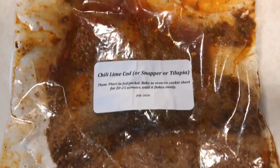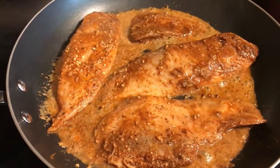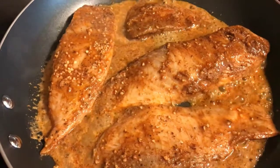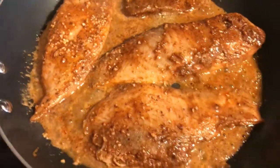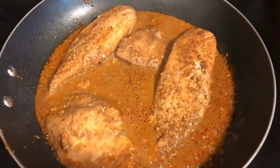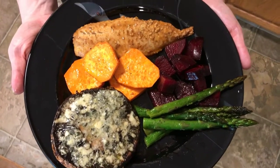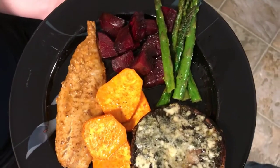This chili lime tilapia is so easy to make as a freezer meal. You can cook it in foil packets, or you can just quickly fry it up in a skillet on the stovetop, which is what I did this time. I wanted to fancy the meal up a bit, so I made some really good sides, and honestly, it tasted like we were at a restaurant. I did up some blue cheese stuffed portobello mushrooms, some roasted sweet potato medallions, some roasted beets, and grilled asparagus, and this was just an amazing meal.